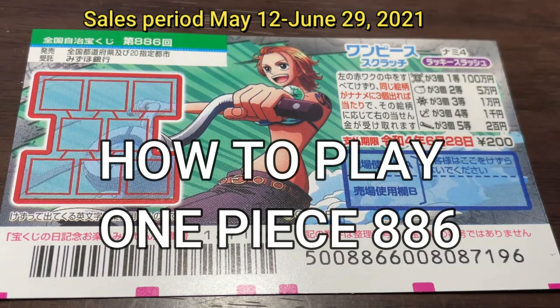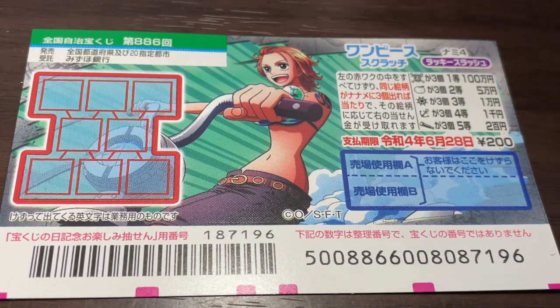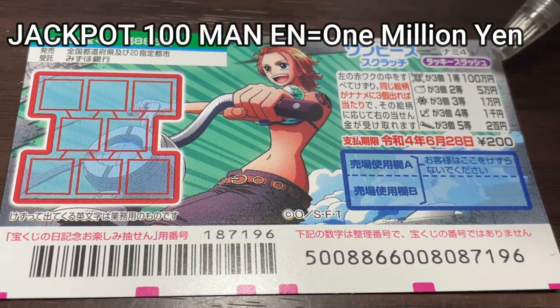I just picked up a new Japanese scratch ticket. It just came out yesterday. It's called One Piece for drawing 886. A ticket costs 200 yen. The top prize is 100万 yen.